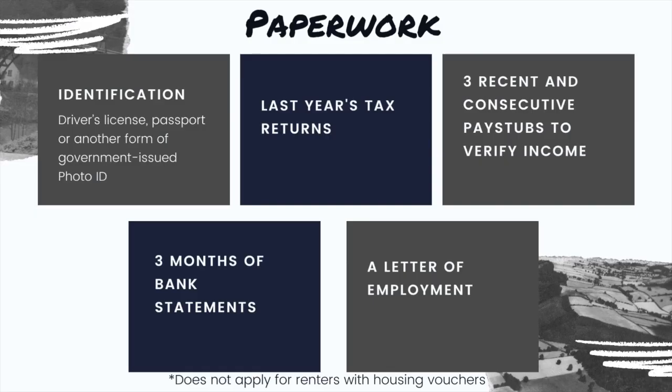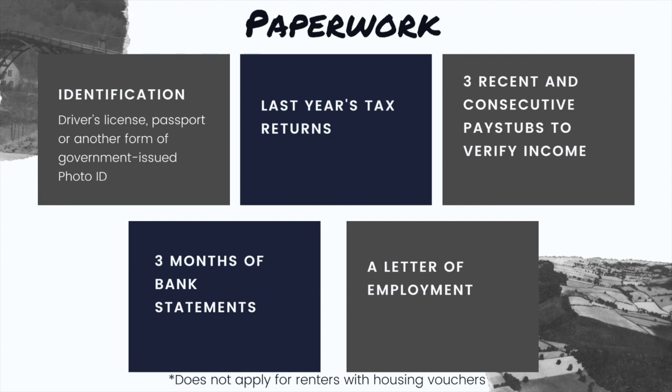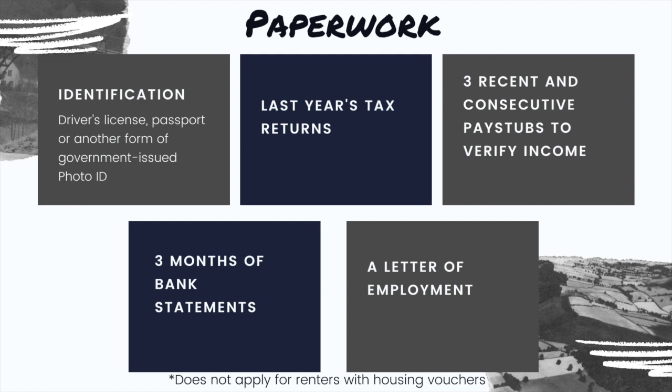The standard paperwork you will need to compile is as follows: driver's license, passport, or another form of government-issued photo ID, last year's tax returns or 1099, 3 recent and consecutive pay stubs. If self-employed, invoices and proof of commission suffice as well. 3 months of bank statements. This includes checking, savings, and investment accounts if you have all 3.